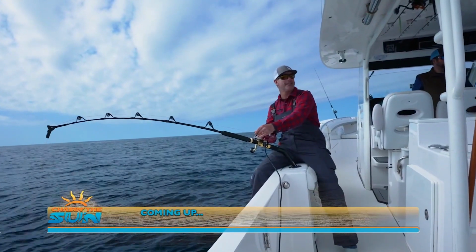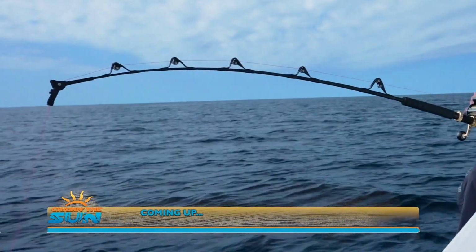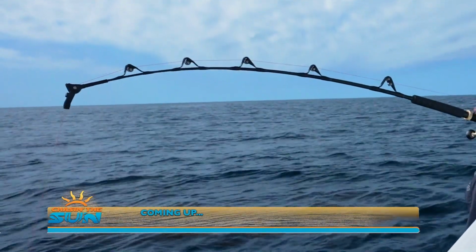I dropped back and hit the bottom, and as soon as it hit the bottom the second time, it bounced. We don't have any idea what kind of fish it is, but see that rod load up a little bit and you know he's on there? It's just fun.